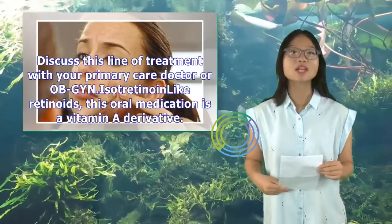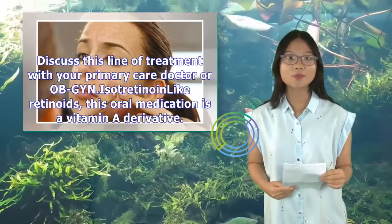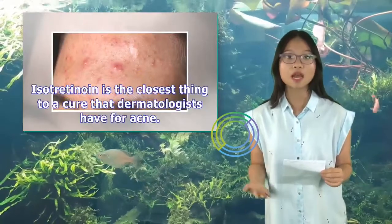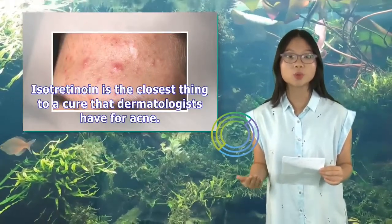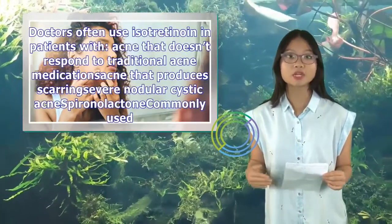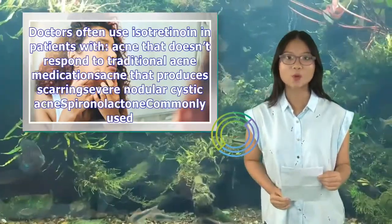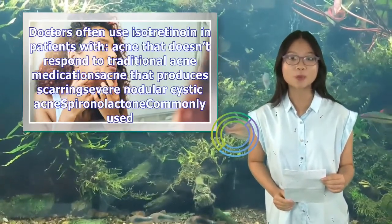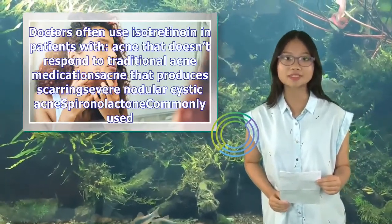Isotretinoin. Like retinoids, this oral medication is a vitamin A derivative. Isotretinoin is the closest thing to a cure that dermatologists have for acne. Doctors often use isotretinoin in patients with acne that doesn't respond to traditional acne medications, acne that produces scarring, or severe nodular cystic acne.